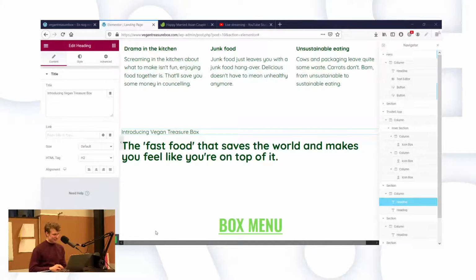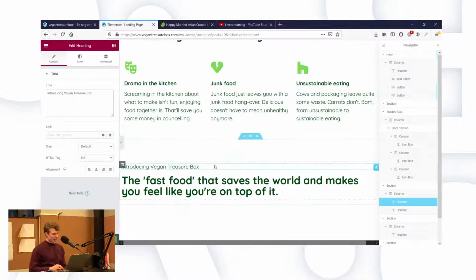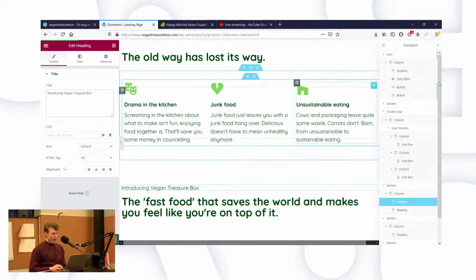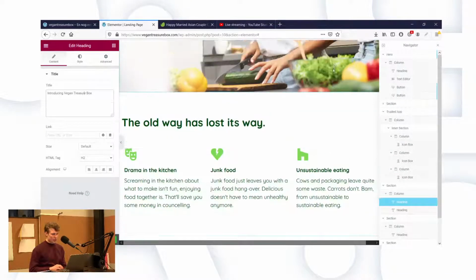But wouldn't you change the fact that the introducing vegan trash box is bigger, like the fonts and size? Oh, you mean you want to switch it around? I can see where you're coming from, and I was thinking about it as well. But there is a reason why I have a certain preference over this.